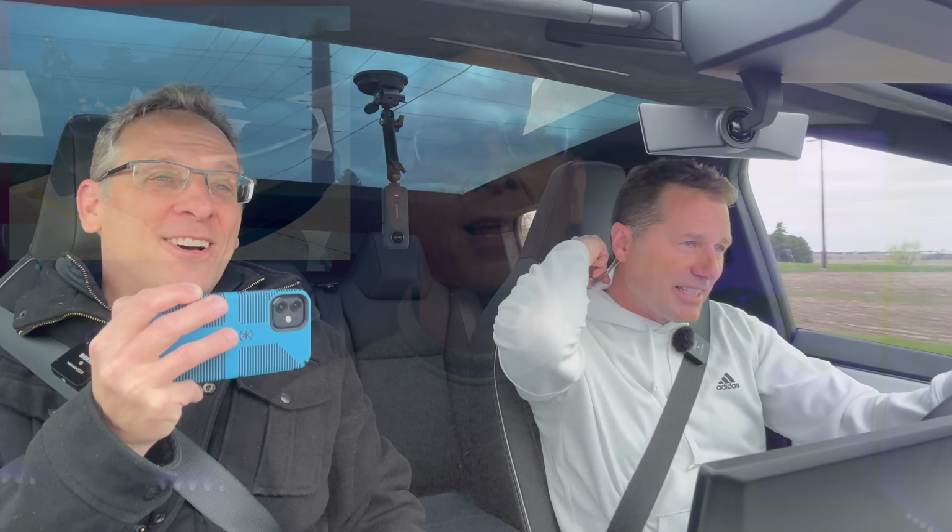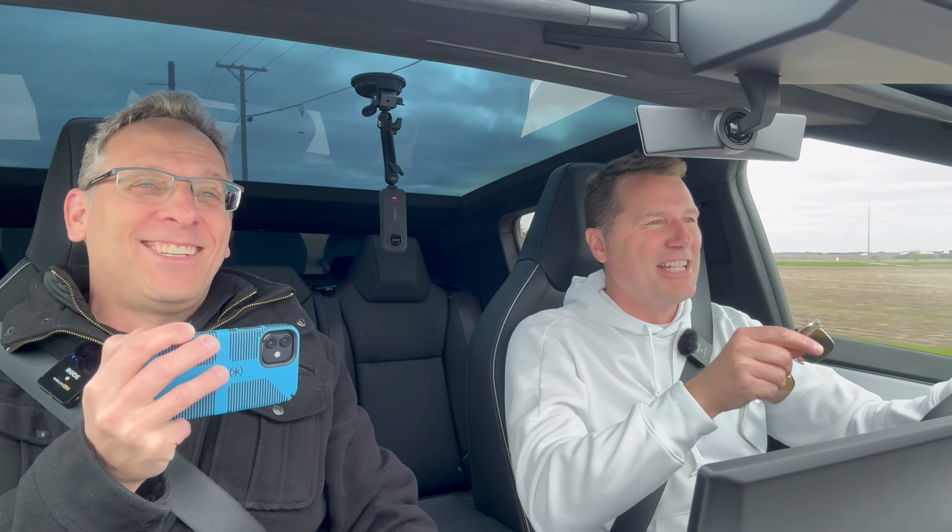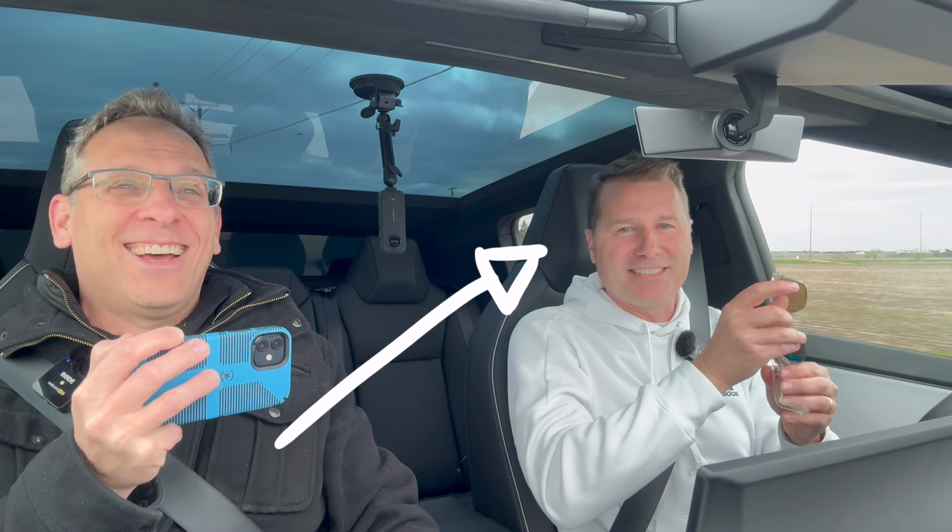Now, I was fortunate enough to meet up with the owner of the very first non-employee delivered Cybertruck in the state of Iowa. That proud owner of a Cybertruck is Matt. That's him right here. Matt was gracious enough to allow me to go on a ride along in his Cybertruck.